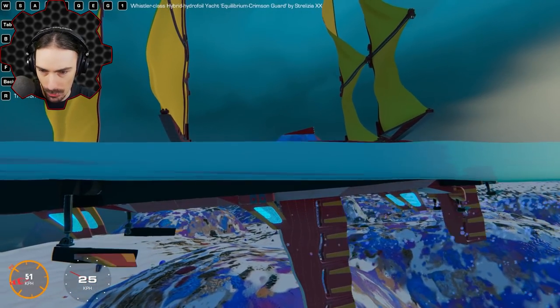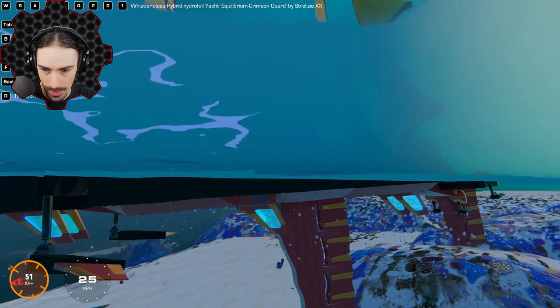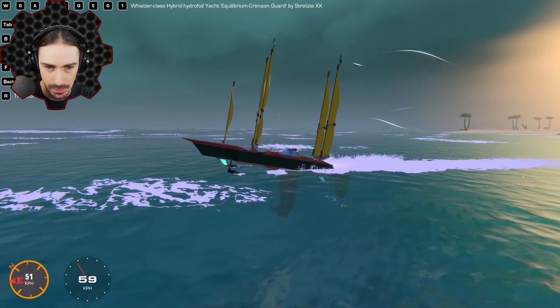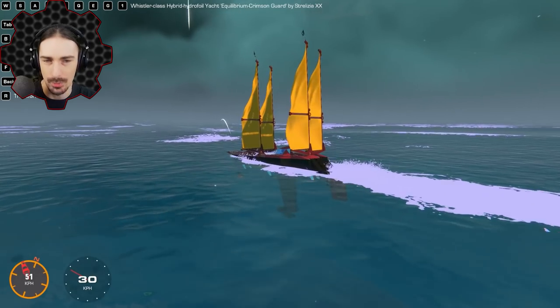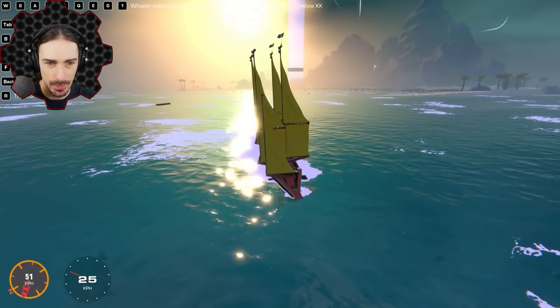Wait, what is number, does number one, oh, okay. Number one activates the rudders. Yeah, so we gotta activate number one, it looks like, but I don't think we're getting enough speed to hydrofoil. Let me use my motors. It's trying to hydrofoil, but it definitely doesn't do it with wind power alone. Yeah, we only go about 25 kilometers an hour directly with the wind.